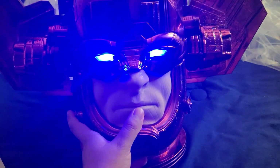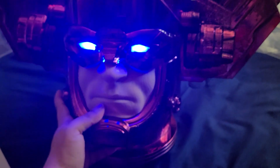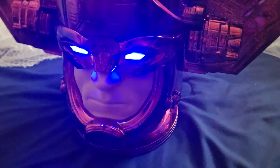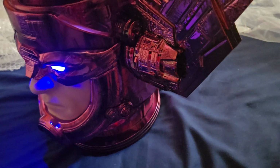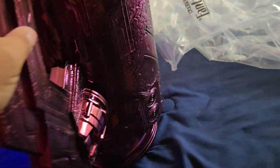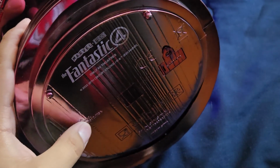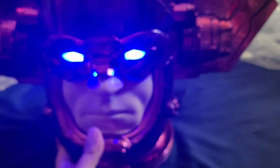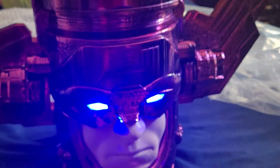Whoa. What? That is crazy. Yo. Oh my god. That is pretty fantastic. Oh my god. That is so cool. But here is the back of his head. And also the bottom, that says Fantastic Four. It was Cinemark? That says Cinemark, right? No, that does not say. I don't know what that says. Oh, wait, never mind. Wow. Great design. This is crazy. Really like it.